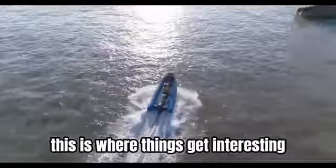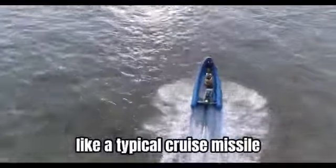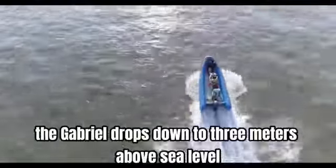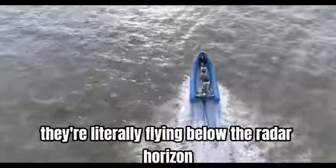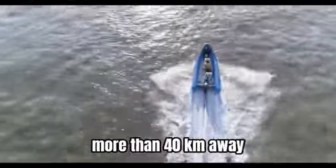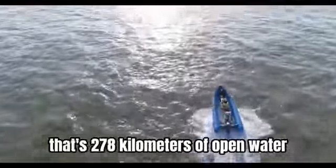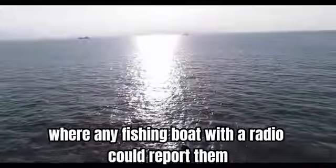This is where things get interesting. Instead of climbing to altitude like a typical cruise missile, the Gabriel drops down to 3 meters above sea level. At that height, they're literally flying below the radar horizon for any ground-based system more than 40 kilometers away. The missiles also don't take the direct route. That's 278 kilometers of open water where any fishing boat with a radio could report them.